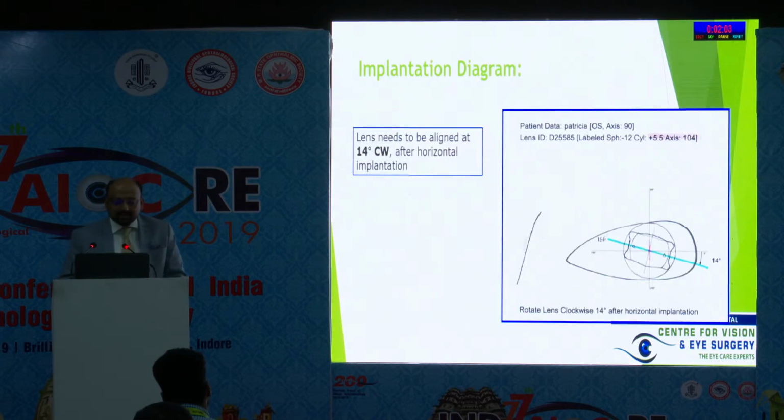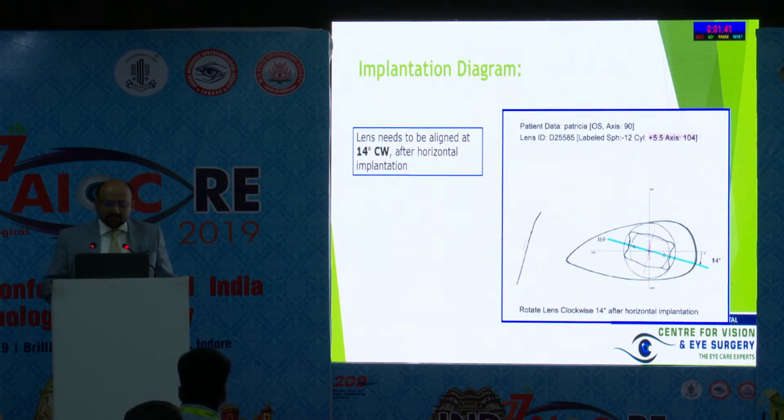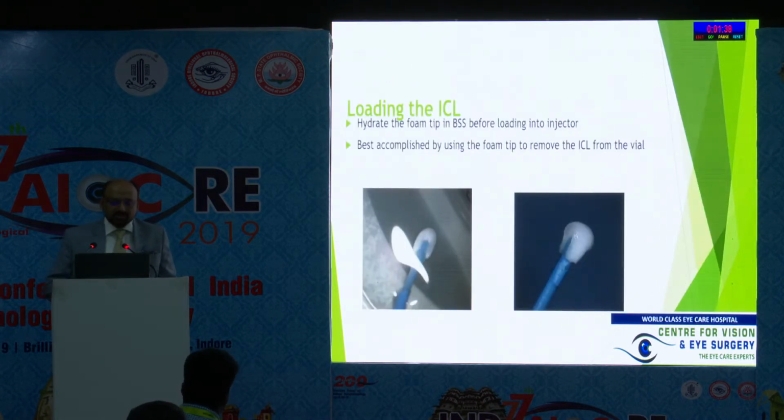This is an example where you have a patient who requires implantation at about 14 degrees clockwise. So when you're sitting temporally, you need to twist it clockwise by about 14 degrees, and that will give you the present positioning. I would suggest actually to mark the position of the lens on the slit lamp before you take the patient, because sometimes in the midst of surgery, if you're slightly tense, you can forget and twist it the other way around, which will actually add to the astigmatism.